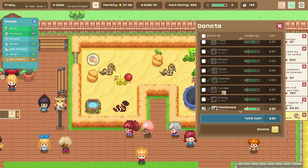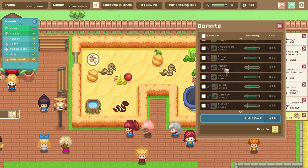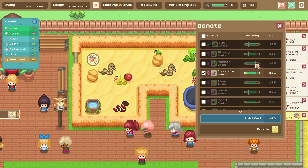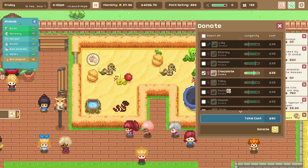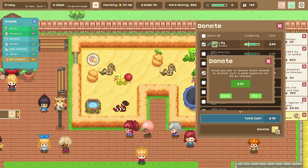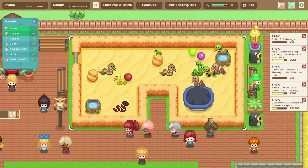And then Tucker and Patch and Chocolate all look the same. So let's get rid of Chocolate because Chocolate's getting on a bit. You're now a ye olde snake. And then we'll get rid of Lily, maybe. Lily at the top there. So that's three snakes that have gone.